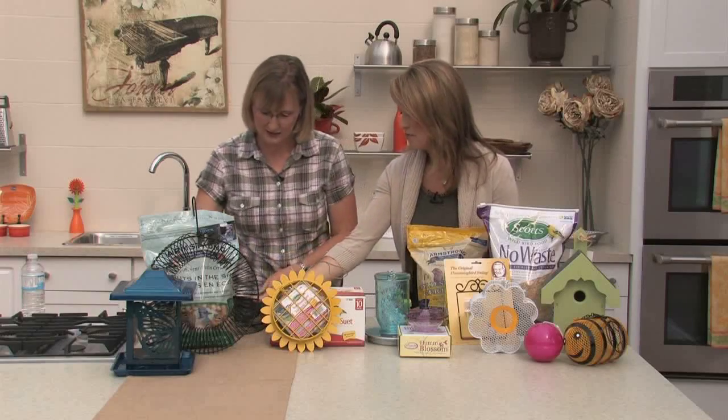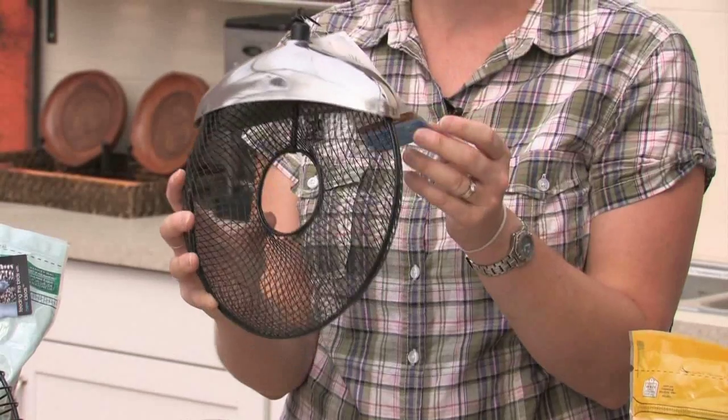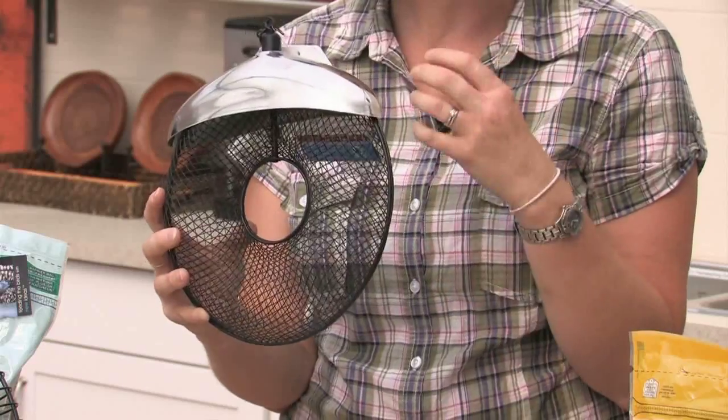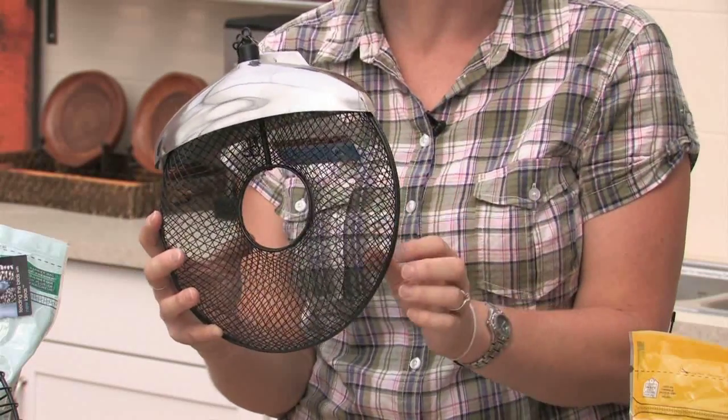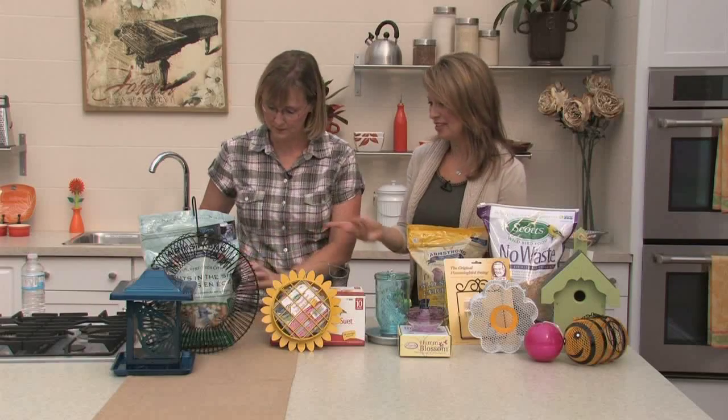Okay, what's this one here? This one is for peanuts as well, but this is for shelled peanuts. Okay. So this one is for some of the smaller birds whose beaks aren't strong enough to crack through the shells, but they still really like the peanuts. So cardinals and different things like that. Okay, neat. Really like that. Hey, that actually looks nice too, that one.